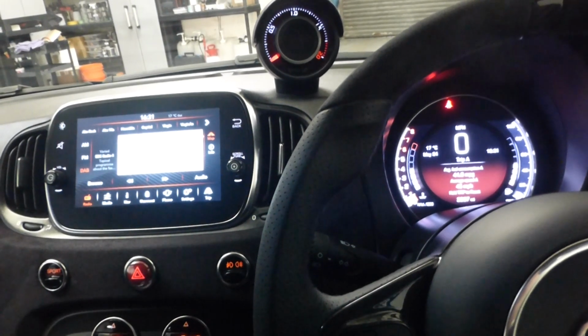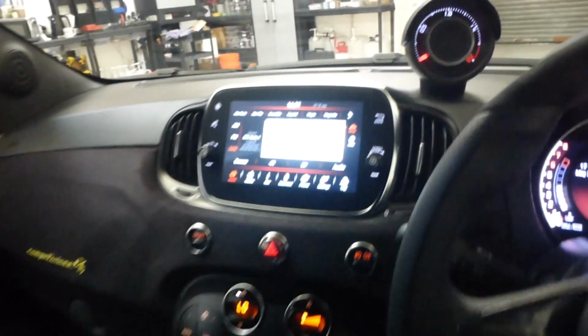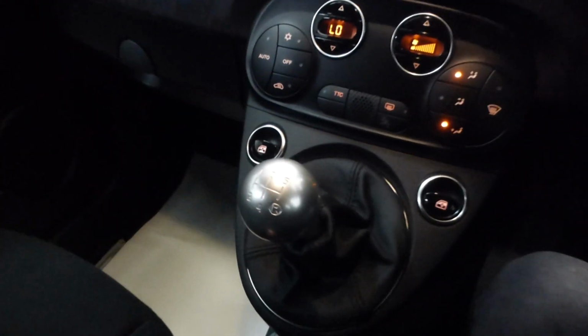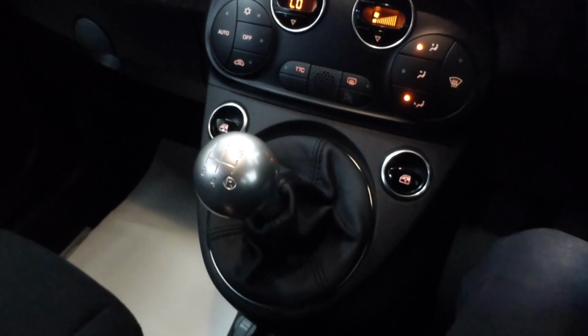You have upgraded suspension obviously on the Competizione, and the nice seats, which again are unmarked. Let me just turn the light on. A bit of light in here. It's a little bit dark because the rear windows have been tinted, extra tinted. So yeah, very nice car. It's a 5-speed gearbox, that's all you get. You don't get the 6-speed.